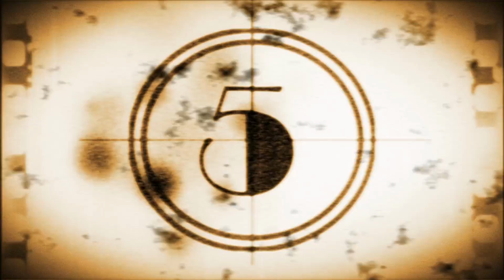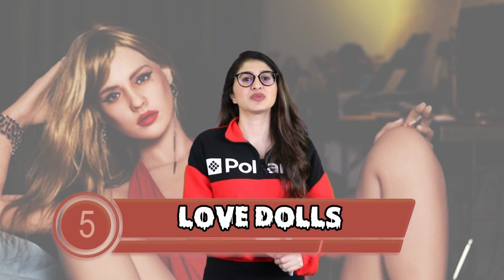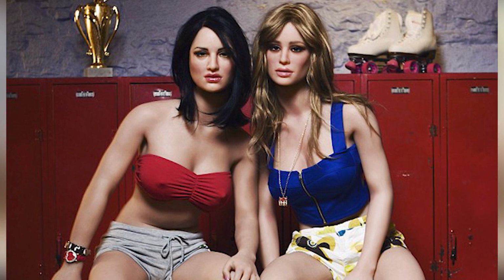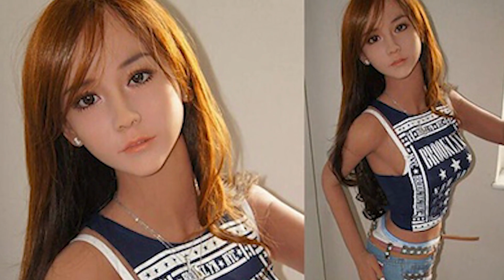You do you, boo. Coming in at number 5 are love dolls, which is just what I'm gonna call them, even though they're actually just sex dolls. In my opinion, they all look super creepy and fake, but to others it could be their cup of tea, and apparently it is, and by others I mean Bob Gibbons, because Bob has the largest collection of love dolls in the world. He has 240 in his home that he shares with his partner Lizzie, who apparently doesn't even seem to mind the dolls.